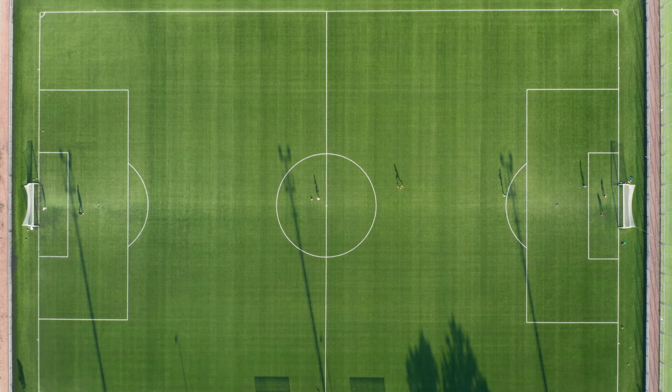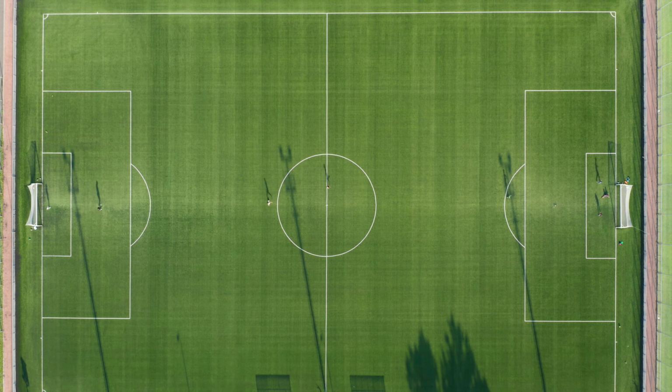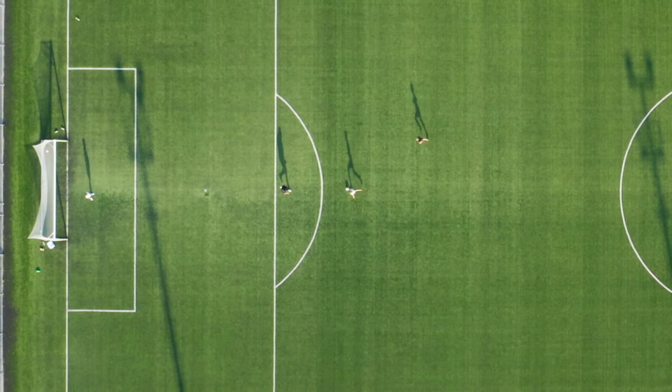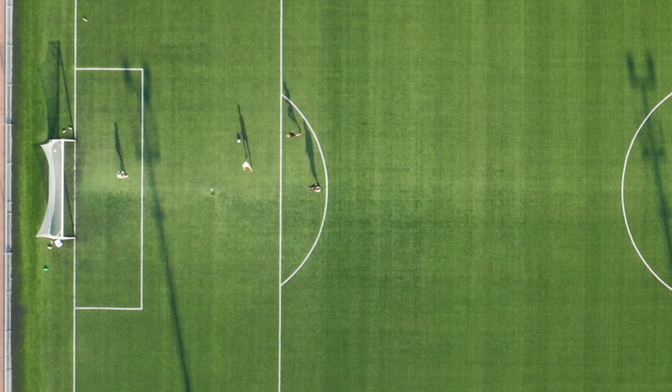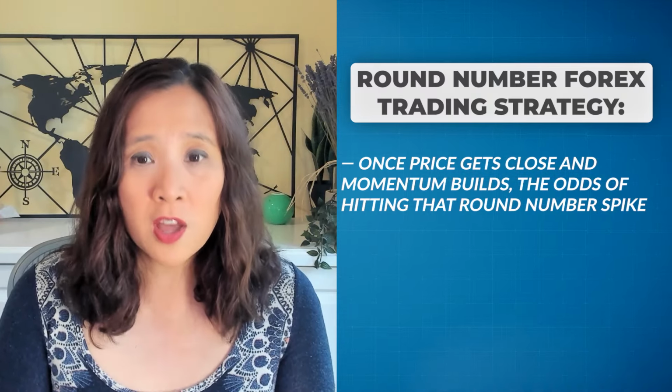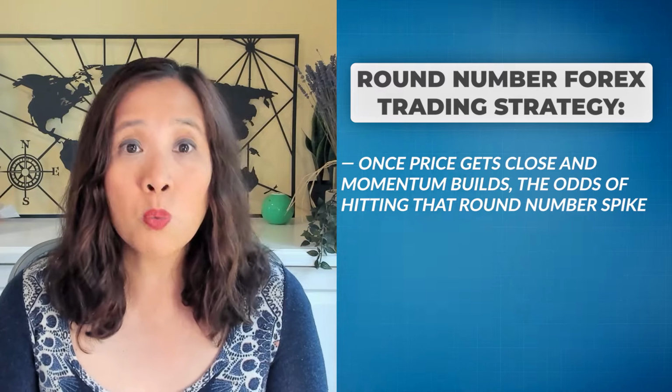We all know that the World Cup is coming up, and probably lots of you are soccer fans. So let's imagine that you're the one playing soccer. The field is 100 meters, goal to goal. You've got the ball. You already pushed it to the 80 meters down mark. At that point, you're so close that unless you've got someone like Alisson Becker from Liverpool as the goalie in front of you, the odds are you're going to score. That's how round numbers behave in the markets. Once you're close and the momentum is behind the move, the odds of tagging the level go way up.